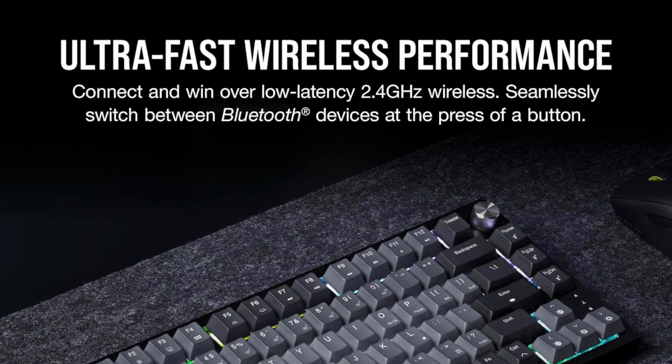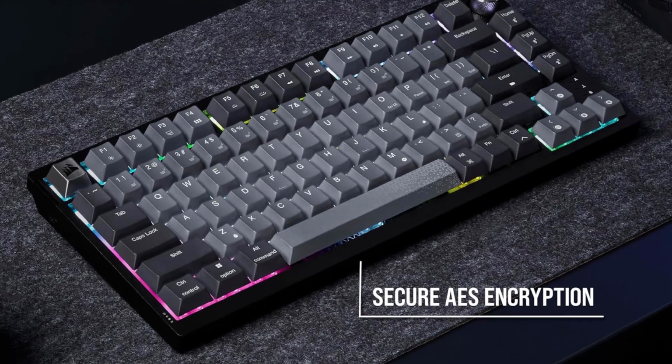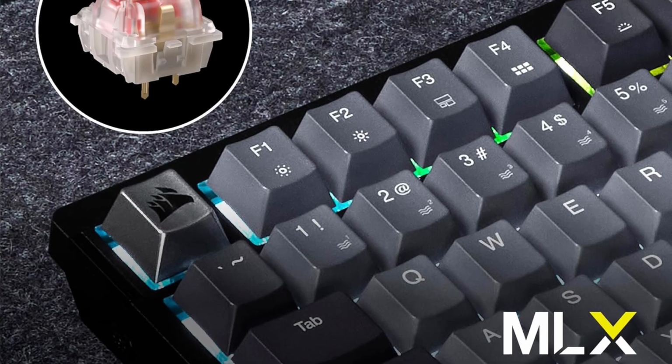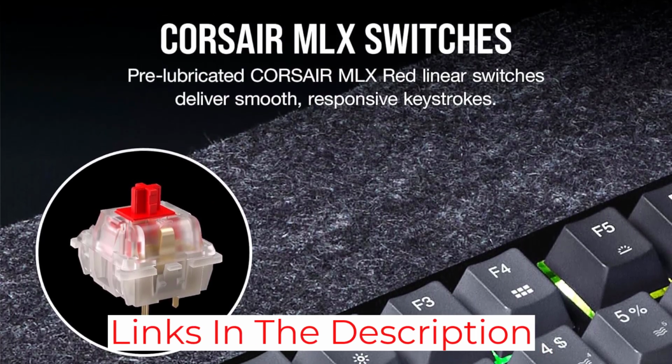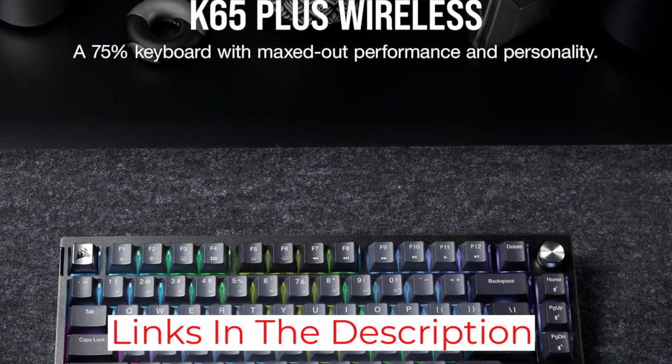Like most premium gaming keyboards out there, it has N-key rollover, an impressive array of RGB patterns, and 2 different forms of wireless support. One of the K65 Plus's best attributes is its multifunction rotary dial, which allows you to record macros and adjust its RGB without using external software.